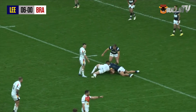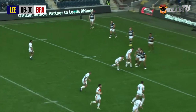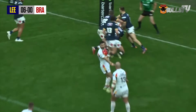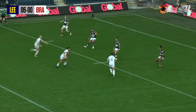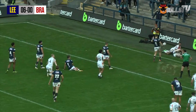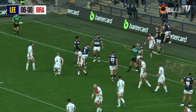Here we go though, Bradford now, a good attacking position, 10 metres out from that Leeds Rhinos try line. Lilly now to Patton, Patton to Butler. Butler's brought down in a four-man tackle, a metre out from that Leeds line. Lilly out of dummy half, fires it towards the left with Patton. Patton kicks through to Gill. Gill's been taken out off the ball here, and Leeds could be down to 12 men.